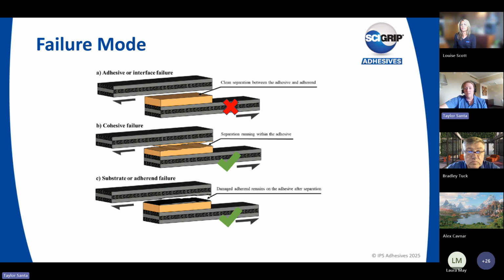When using adhesives, the worst failure mode you can really have is adhesive failure, which is demonstrated in the top photo. These adhesive failures are shown when you have clean separation between the adhesive and the substrates. This mode indicates that the adhesive was unable to actually adhere or grab onto the substrate itself.